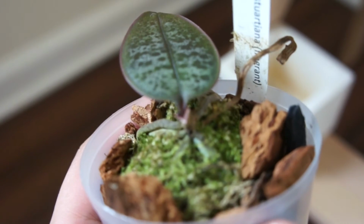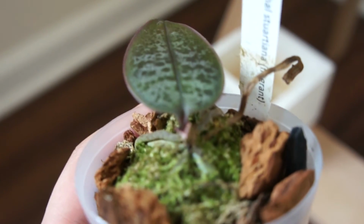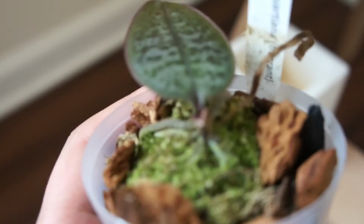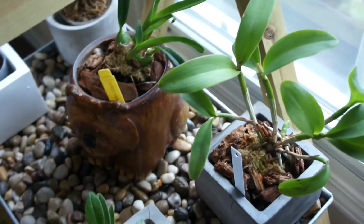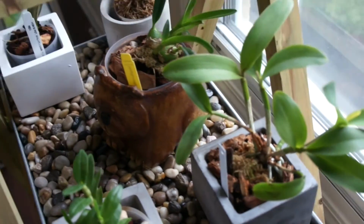I really like this one for the leaves, because the flower is just kind of white. Although I'm told it's supposed to be fragrant, as it says on the tag. But yeah, please don't die. That would suck. All right, moving on to some of these are my very small orchids.